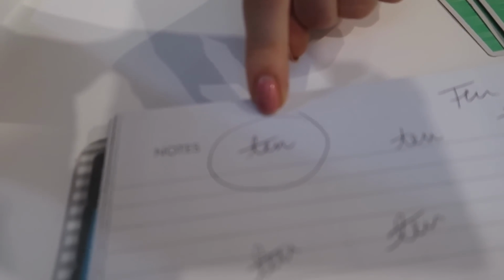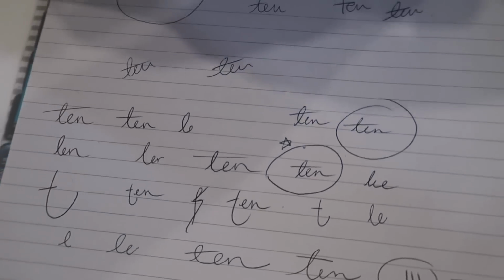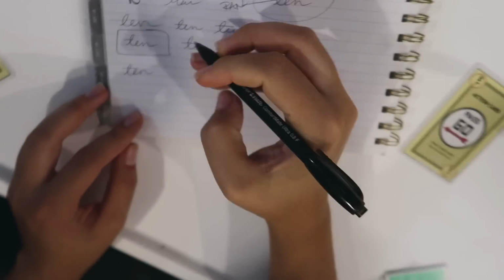In different handwriting, so this one was mine. And then these are all Nikki. You haven't tried. Okay, here we go. First one. Nervous.